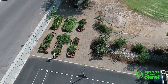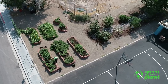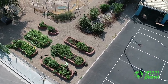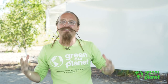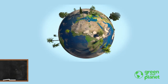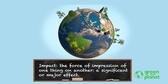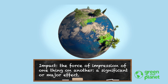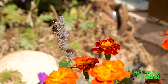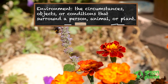I just pointed out that having a place for students to learn these things is important, but you might also say that this garden is a place that can make a big impact on the rest of the world. But how could a small school garden really affect the rest of the world? Could something so small compared to the Earth really make a big difference? The garden is a window into the greater natural world, or the environment that we live in.